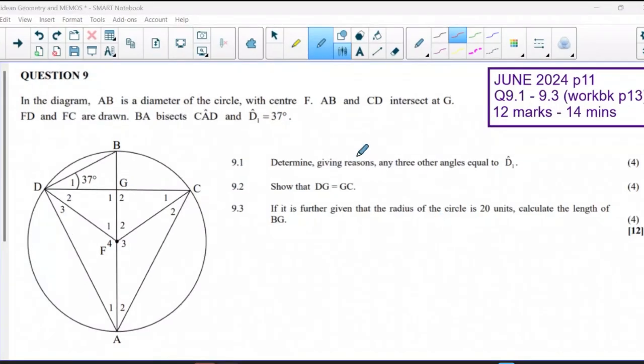Lovely, thank you. So they're wanting us to find three other angles equal to D1, 4 marks. They want us to prove that DG equals GC, also 4 marks. And then they want us to find the length of BG. Okay, so this one is a little bit tougher because it's not an easy statement, reason. But you guys know your stuff. You've shown me that you know your stuff. And so you can give this a go.